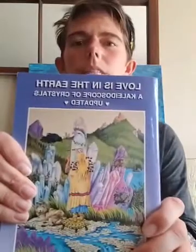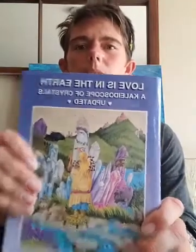Some of my favorite authors, there's a woman named Melody, and this is a huge reference guide. It is Love is in the Earth, Kaleidoscope of Crystals. This is kind of an A to Z guide of hundreds of different types of crystals, their mineral content. I'll give you a little look. So it's Love is in the Earth. And I don't know if that's showing up in reverse. Since I'm in selfie mode, I'm really kind of having to learn a lot of the technology behind all this.